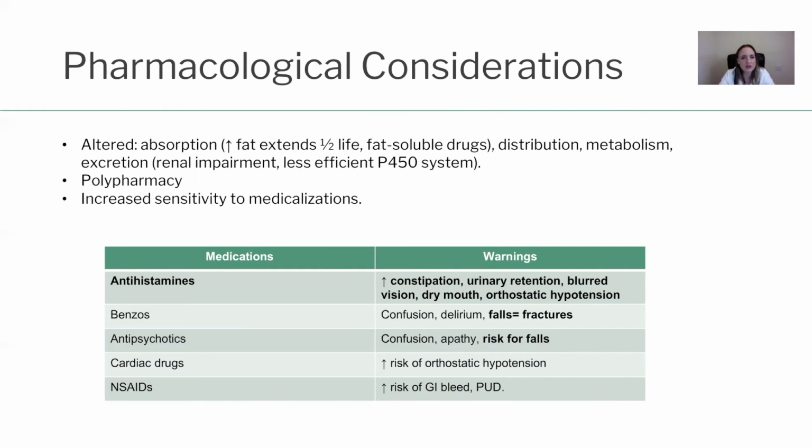And also consider that our elderly may be taking multiple drugs. This is called polypharmacy. So you have to be very conscientious about drug interactions. They may also be taking herbal supplements, or there may be some confusion if they took their drugs already or they didn't, and they may be double dosing. So things to consider with our elderly. And they have an increased sensitivity to medications.